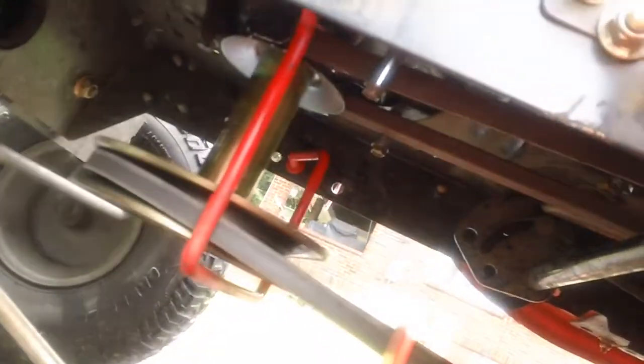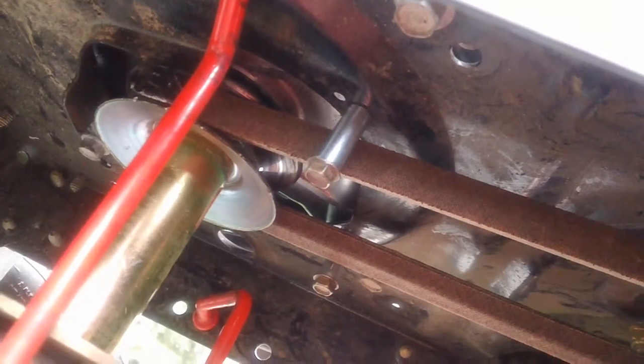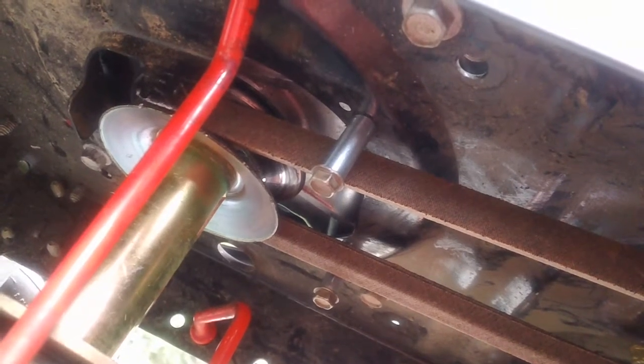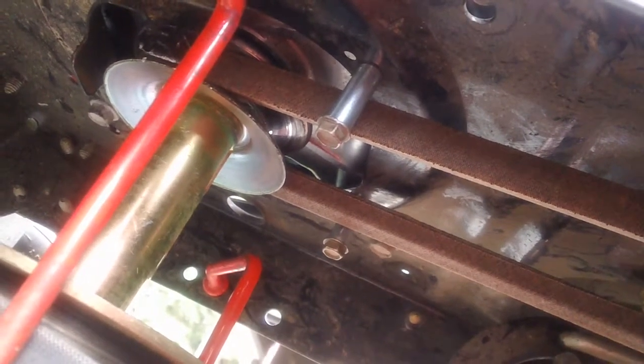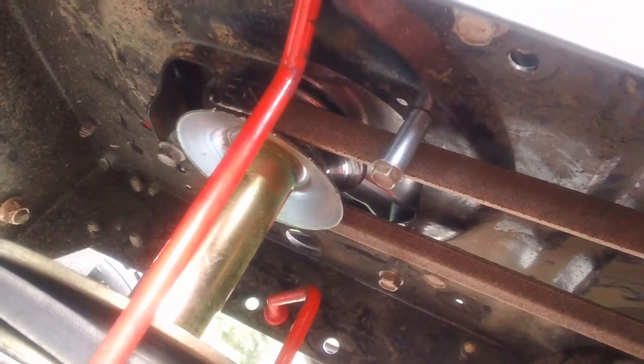Sorry about that, guys. Okay, there's the belt up underneath there. Belt's situated good. You can also see that it has 2 pins on the outer portion of the actual belt that can retain it in place. So those pins are definitely out of whack. It looks like the guy got some kind of tree branch jammed up underneath there and bent it out of whack, so we got this thing straightened up again.